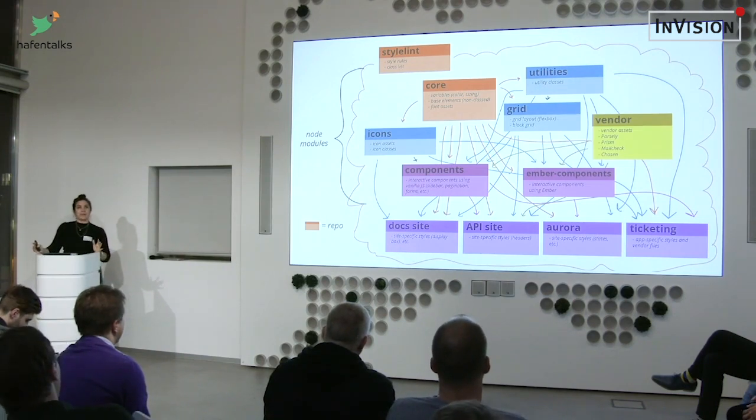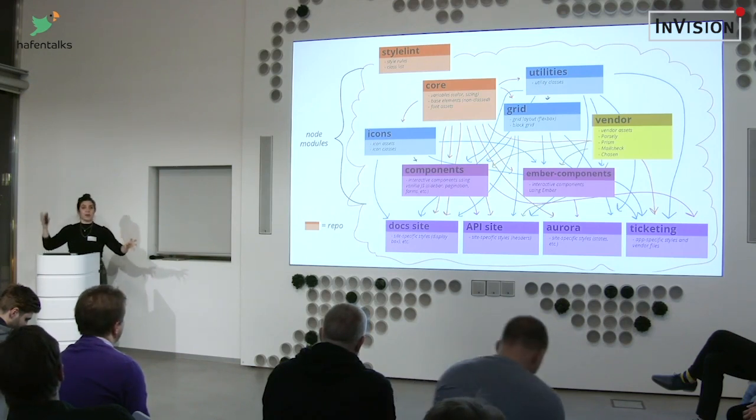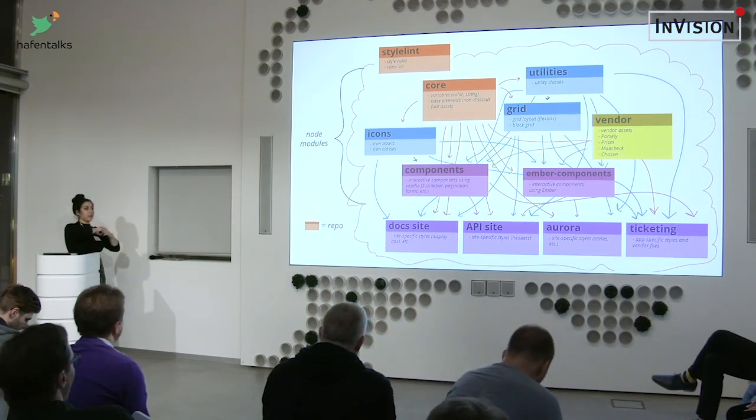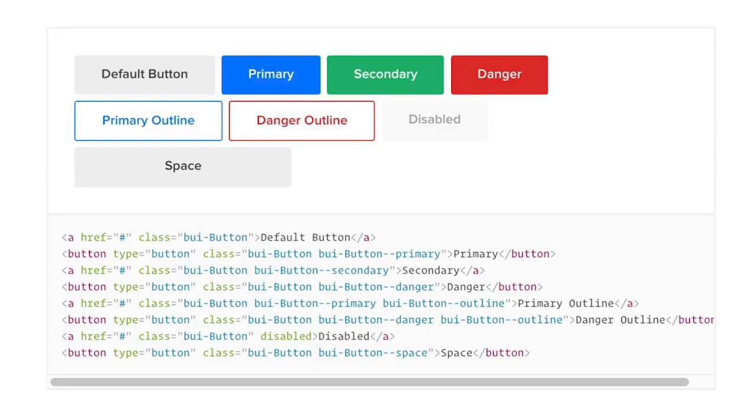Having these all separate allowed us to have a design system that was used for different things and not override the code for each of these core use cases. So these were all just different modules that we then pulled in.